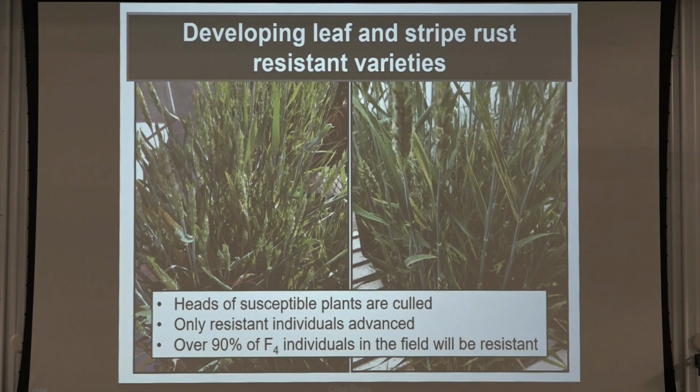Now another disease, stripe rust, big topic of conversation this year. And so with the great greenhouse facilities that we have at MSU, which are getting even better with some investment from the state of Michigan, we work with these pathogens in the greenhouse.